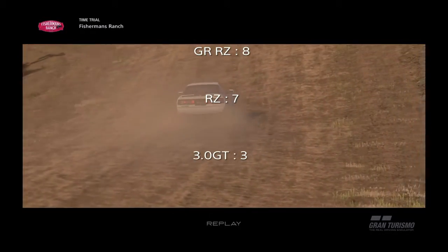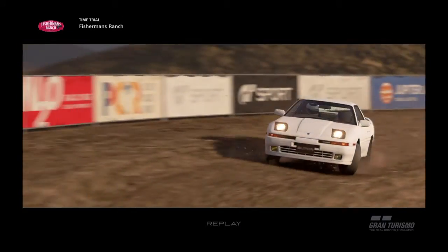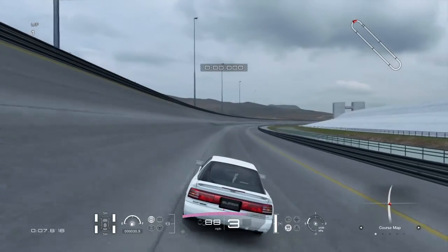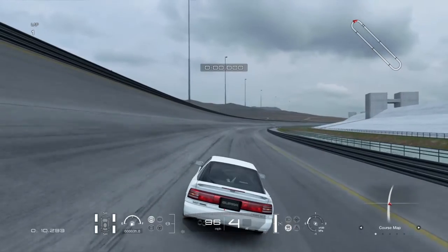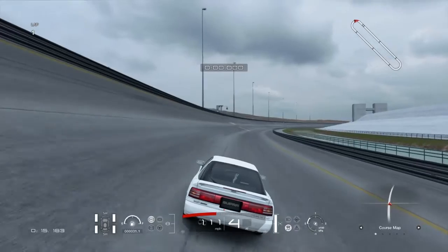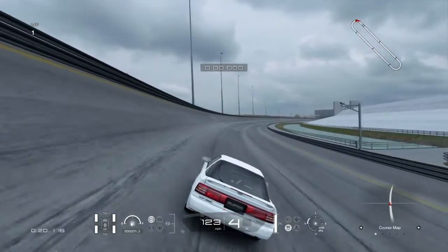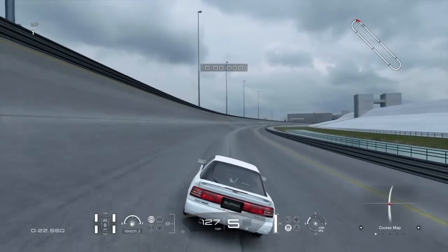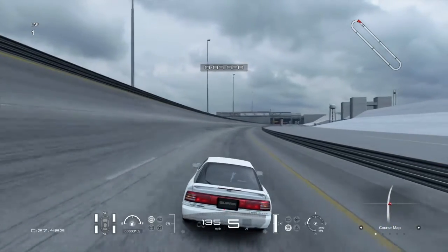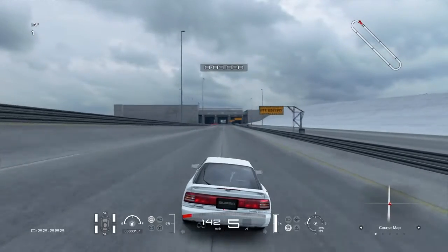So let's move on to our fourth and final test, the top speed test. So we're starting off with the 3.0 GT, just because I am assuming it's gonna get last in this, like every other test. But you never know, it could surprise me, unlike the last two times. So I'll get back to y'all once I find out the top speed on this car.